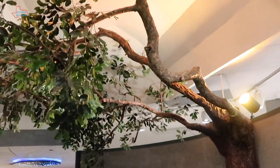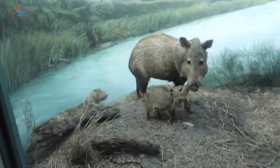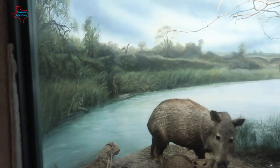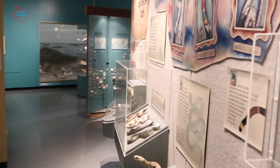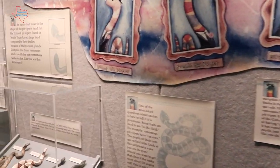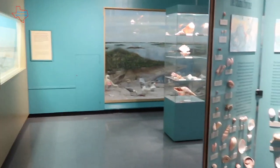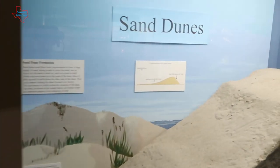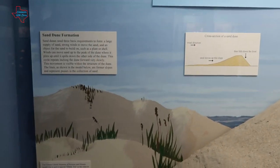We have a fake tree here. Roles in the ecosystem. This would be a good place to come for science projects, for getting ideas for science fair. Here's how a sand dune works.